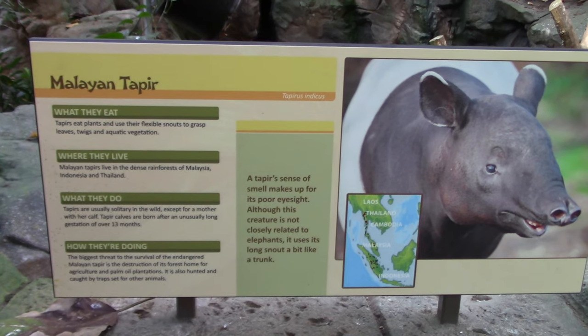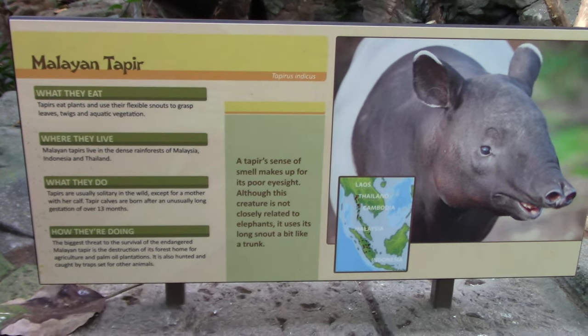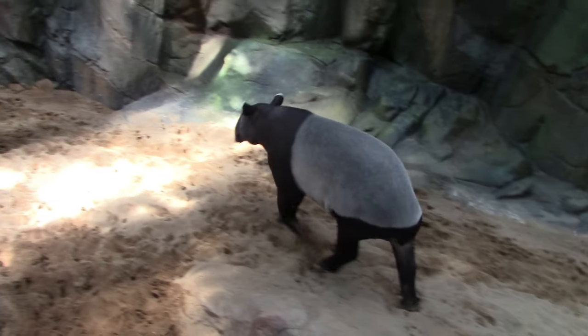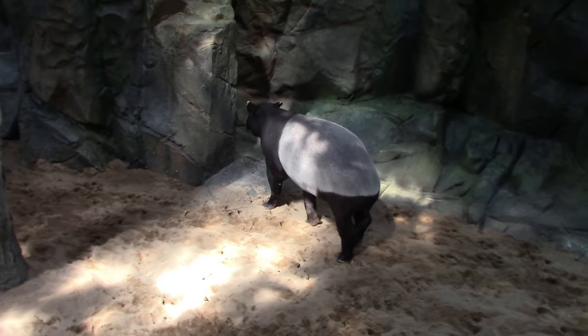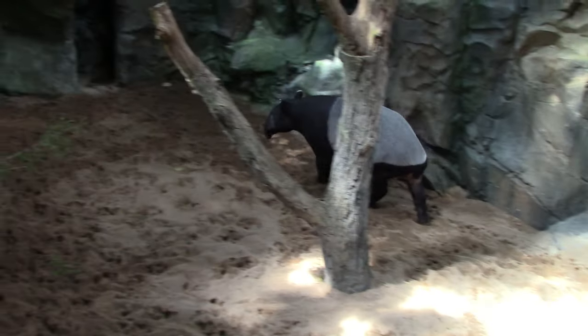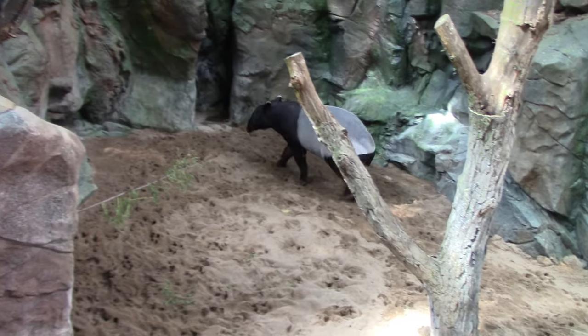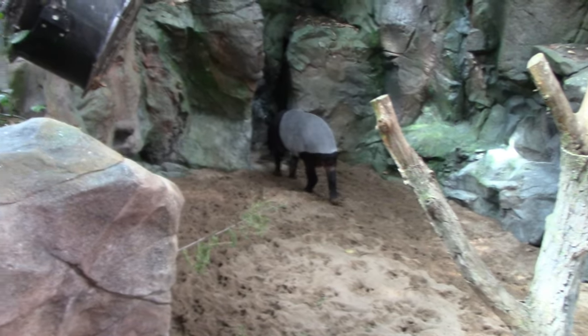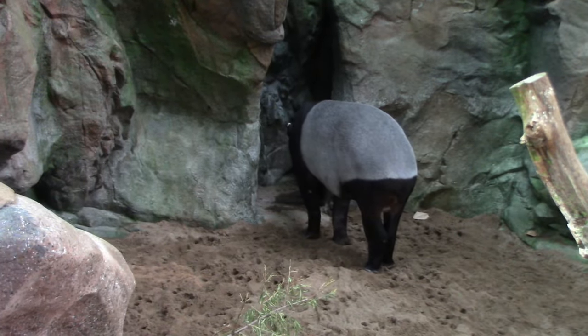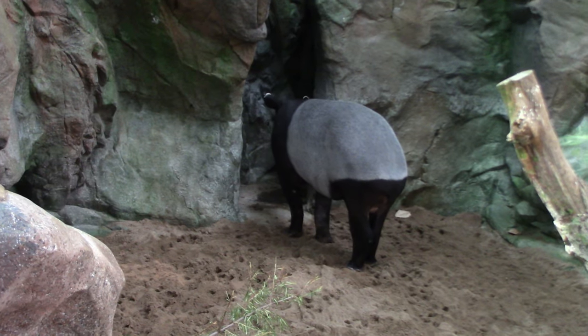Next up, we got Malayan tapir. All right, there is the tapir's habitat. See lots of spots where he usually hangs out. Here we go. Got that long snout, sort of like an elephant's, where they're able to actually use their snout. See how he wiggles his little nose.